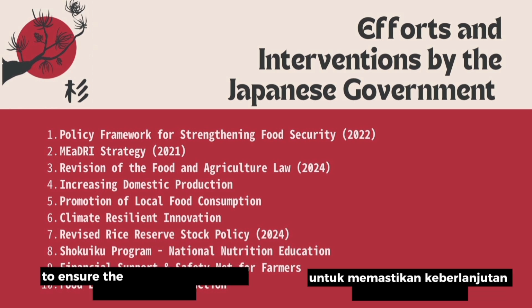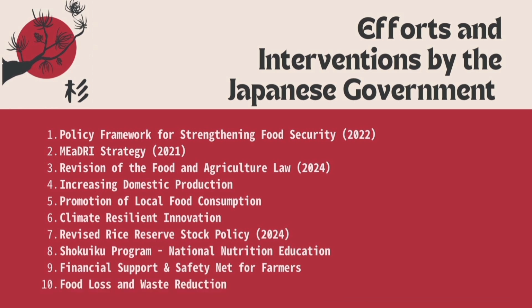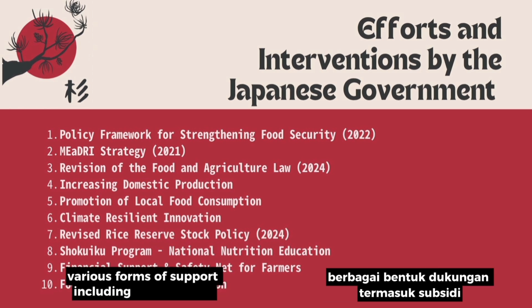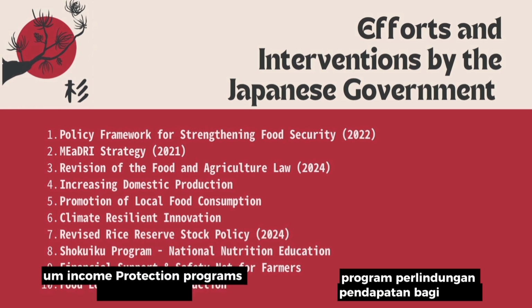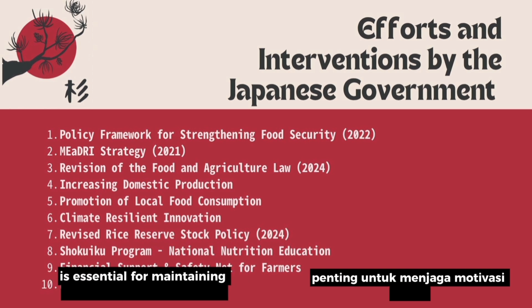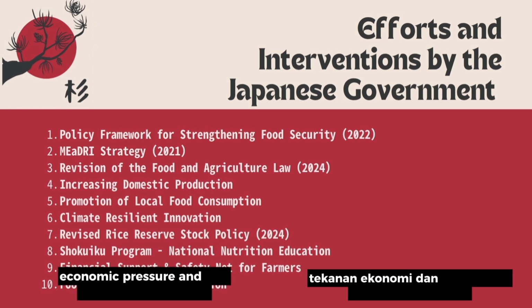And then we have financial support and safety net for farmers. To ensure the sustainability of its agricultural sector, Japan provides various forms of support, including subsidies, disaster relief funds, and income protection programs for the farmers. This is essential for maintaining motivation among farmers, especially given the economic pressure and the climate risks they face.